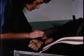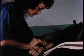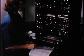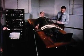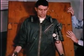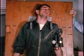ECG electrodes are applied and blood pressures are recorded throughout this study. After obtaining baseline values in the horizontal position, a 12-minute test of orthostatic tolerance is performed in the vertical position. ECG and blood pressure are recorded at 1-minute intervals.